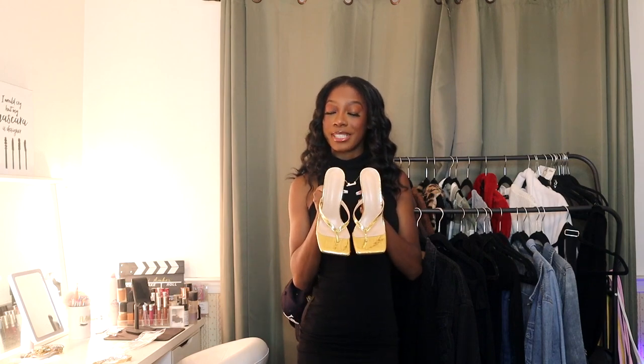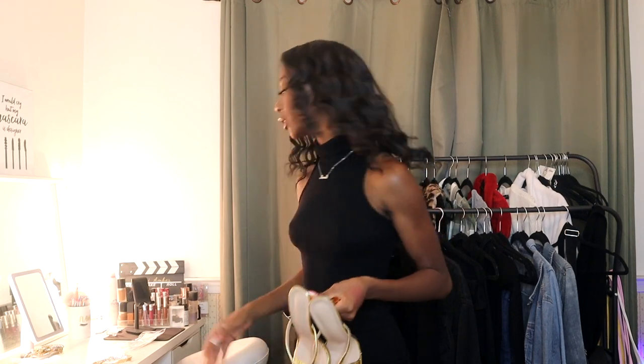That leads me perfectly into shoes, because I got these gold shoes from Shein that perfectly match that bag, like color and everything. I know sometimes when you're shopping on Shein, the colors don't always translate, but this matches perfectly with the gold bag.